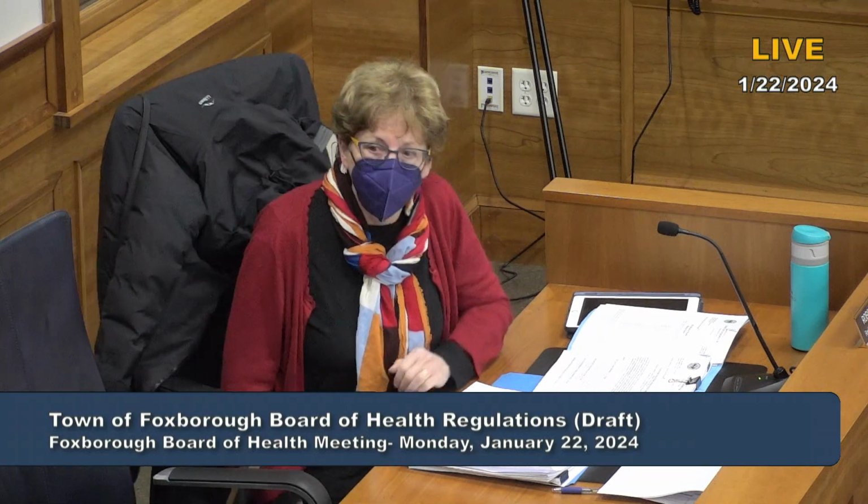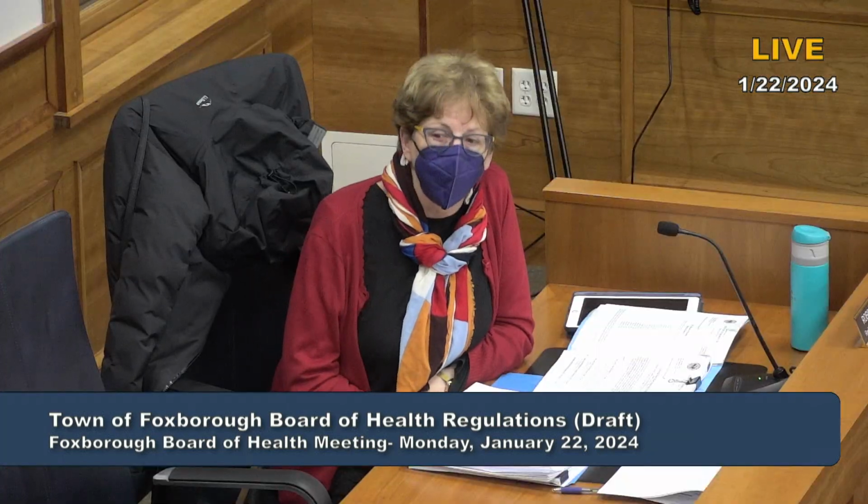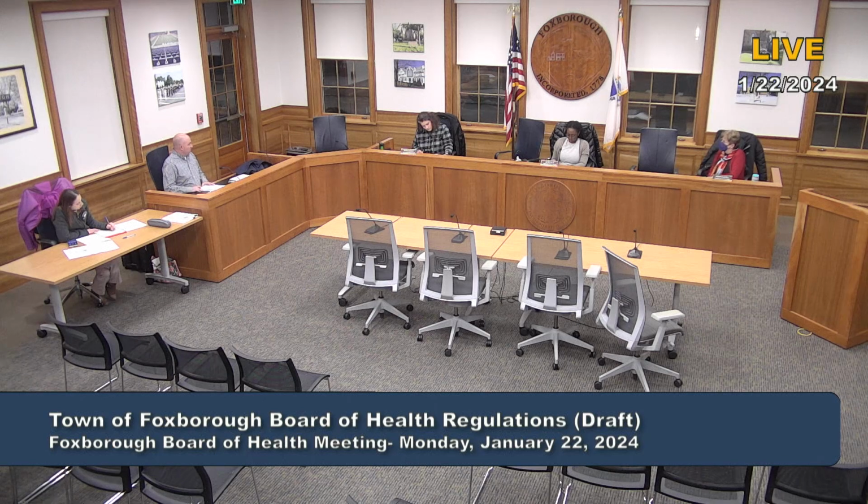So what would be your recommendation to change the verbiage off of the tight-fitting lids and just say lids? Something that completely covers all openings, because you don't want animals getting in there. How about just a covered, closed dumpster, instead of tight-fitting? Sure, closed. Yep, we can do that. Okay. Is that good? That's good.